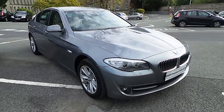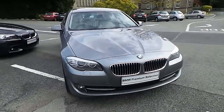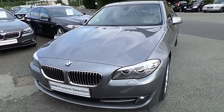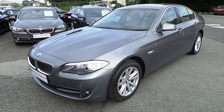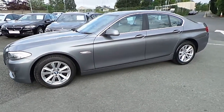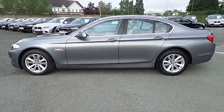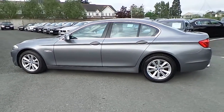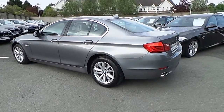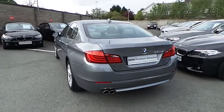My name is Corban and I'm going to show you around this 5 Series. This is a premium selection 2012 520D SE. It's in space grey and has an oyster and black Dakota leather interior. This car has 40,000 kilometres and some of the equipment include 17-inch V-spoke alloys, cruise control with braking function, park distance control and auto dim rear view mirror.